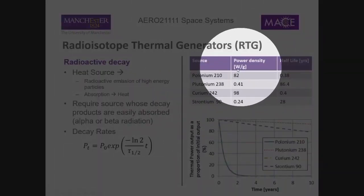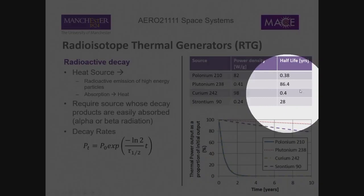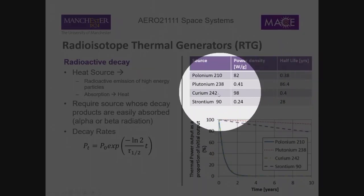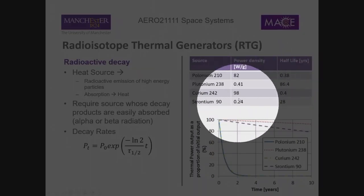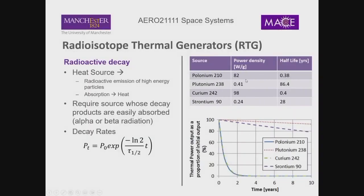So polonium has quite a good power density of 82 watts per gram. Do you think that would probably be one of the sources that you might want to use? Plutonium seems to be quite low, so does strontium. But why do you think we actually go for using plutonium and strontium over polonium and curium in our systems? Yep. Their half-lives are several orders of magnitude larger than the others. Exactly.